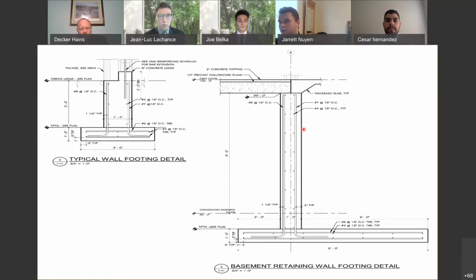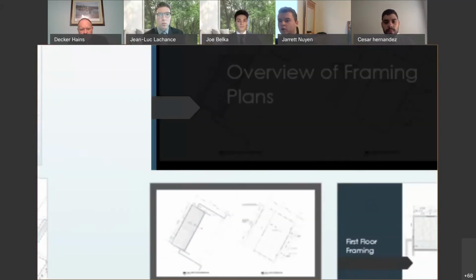Here in the retaining wall footing detail, we can see that the precast plank is going to bear on top of the retaining wall, as well as a thickened slab from the slab on grade for the concessions room will also bear on top of that. So all of the reinforcing is the same as what was illustrated from Risa, and that will bring us into our framing plans.